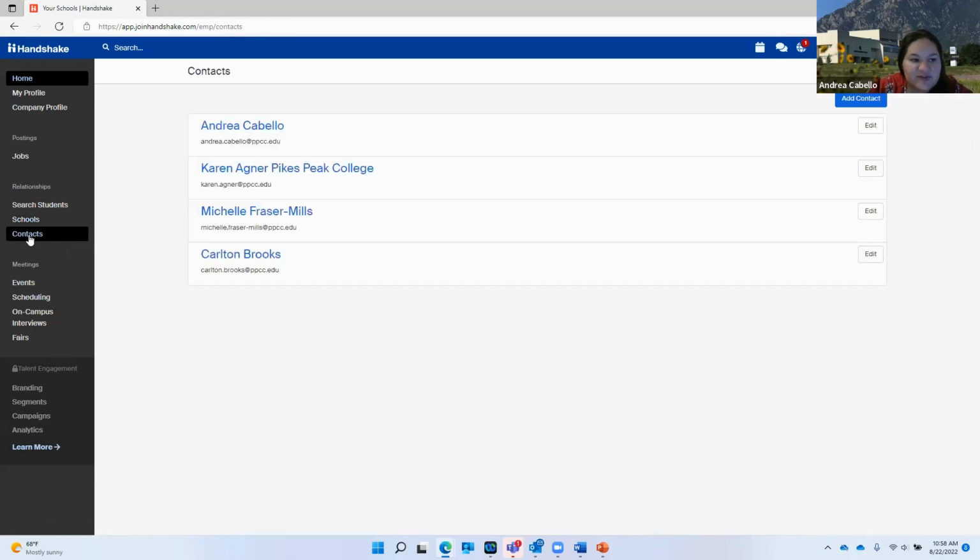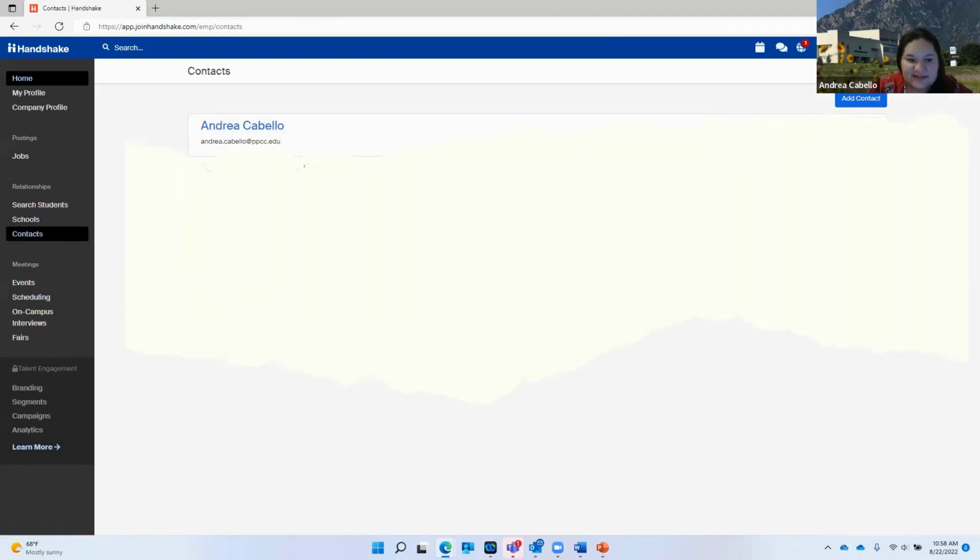And then down here at the bottom, you'll see contacts, and those are people that are connected with your company. So anybody that's in your department that you want access to Handshake would be listed here as well. And you can change their preferences or account settings as well if you are the supervisor over the Handshake accounts, and I can edit any of the positions as well. So if someone leaves your department, I can edit their access as well. But the administrator for your department in Handshake can as well.